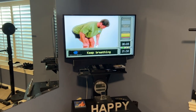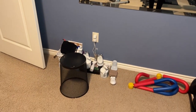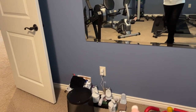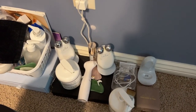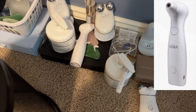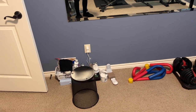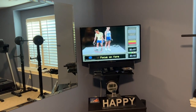And there are some rest breaks during the video in which I come over and I actually turn over a little trash can there. I sit in front of the mirror there. And I basically do three different devices in the morning. First, I use the Facial Flex, and you can see it right there. And second, I use the New Faces, and I have several there, and I actually use two New Faces at once. And if you'd like to see a video, I'll link that below. And I also use the Nira there. You can see the little Nira there. And so that way, Monday through Friday in the morning, I accomplish not only my devices, all three of them, but I also accomplish getting my workout done.